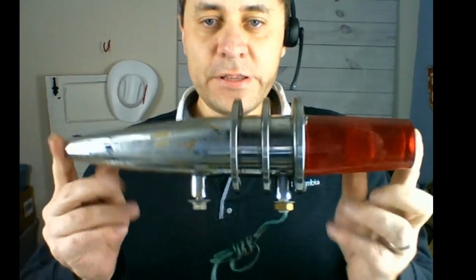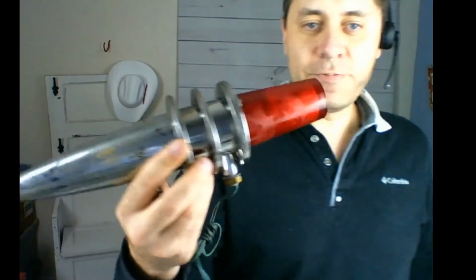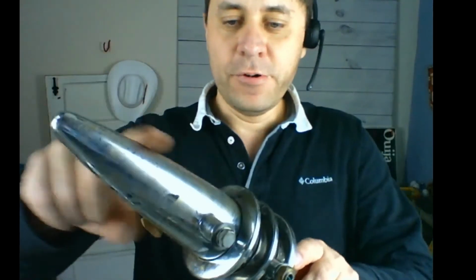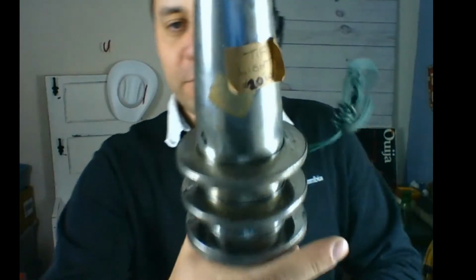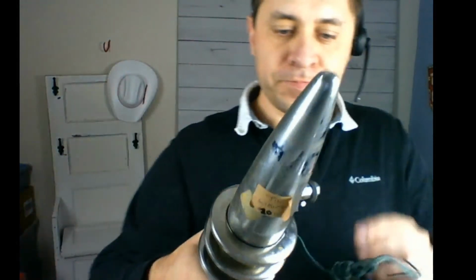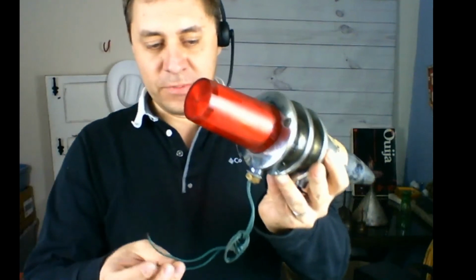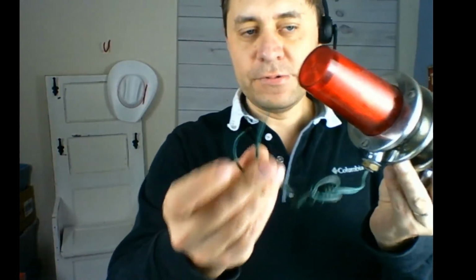So this is the one item. This is a vintage automobile tail light. It has a torpedo shape and some chrome here. So the price was $20. Kind of looks like 10, but it was 20. I haven't tested if the light works. I probably should test it with the car, but it's very easy to test.